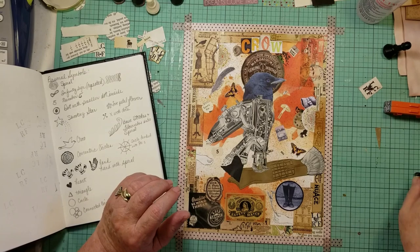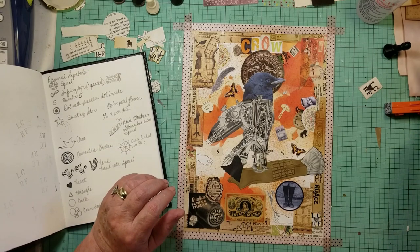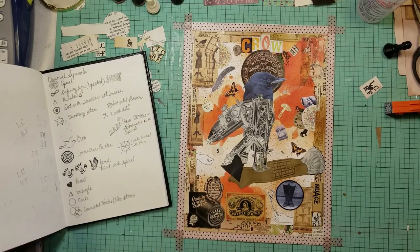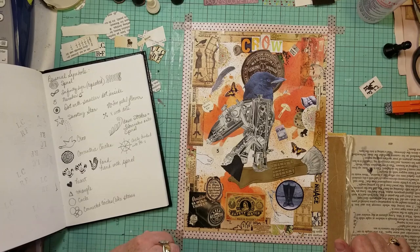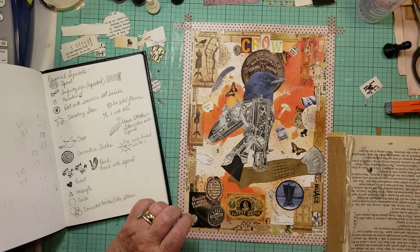Okay, I'm just going to use my glue stick with this and glue these letters down.